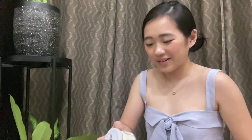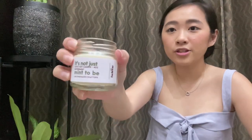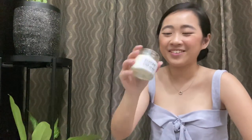And then the next one, okay, I got a peppermint candle. And pinalagay kong label was, it's just not meant to be. And I guess it's just not meant to be kasi medyo nagka-typo sila. So it's not just meant to be. Ayan. And nalight ko na rin siya. It smells like a, oh, amoy sunog. Kasi nalight ko na nga. Pero it smells like a normal peppermint candle.